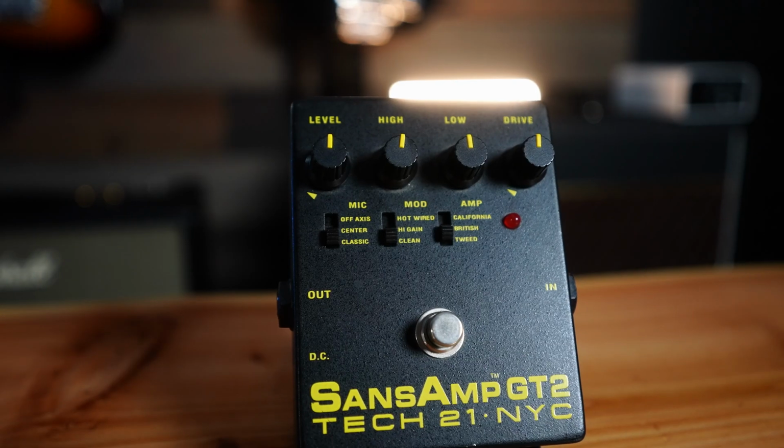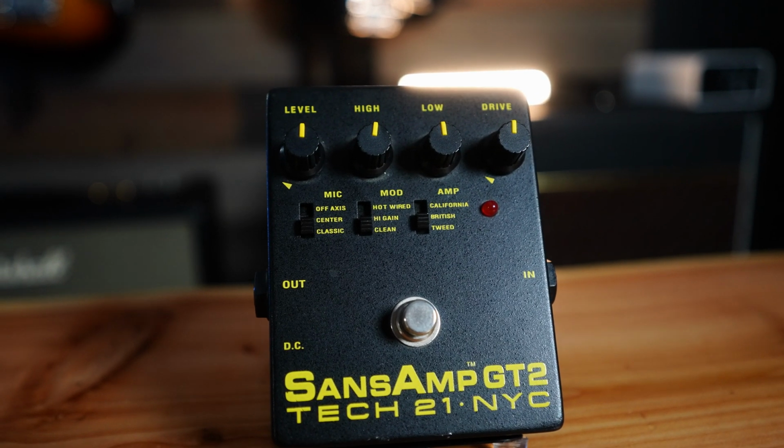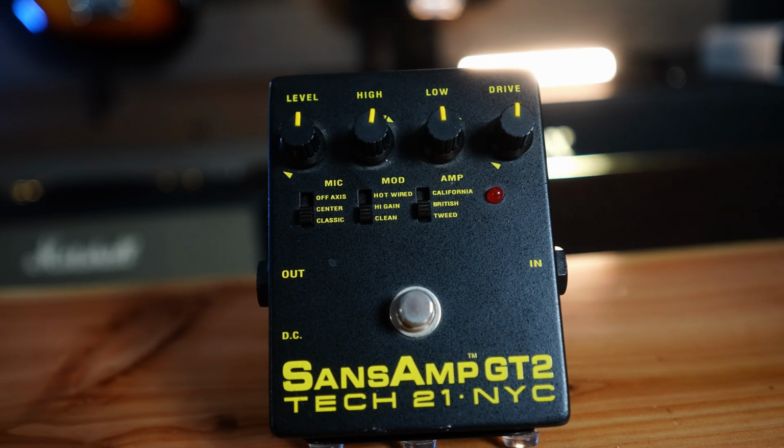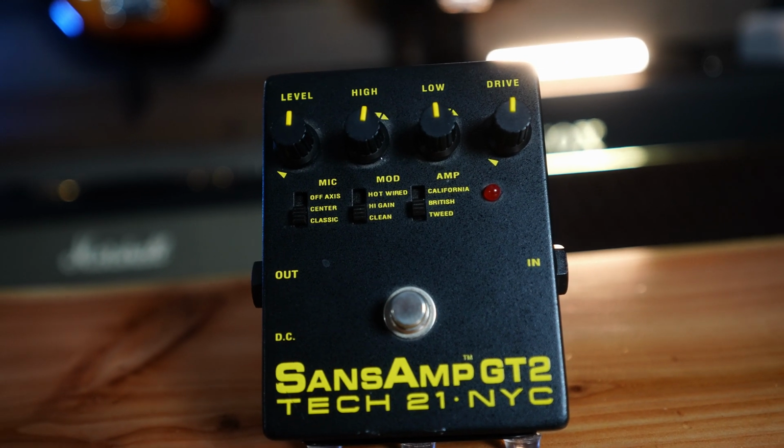So why do I think it's still good in 2025? Well, honestly, this is still an amazing recording tool. On tap, this pedal has some amazing amp models, and with a little help from EQ, compression, maybe some reverb, you can definitely bring this pedal to life in a recording setting. Let me show you exactly what this pedal can do, and let's use a song that was released in 1993.